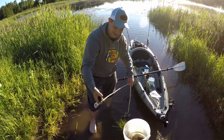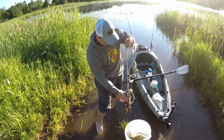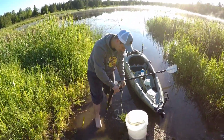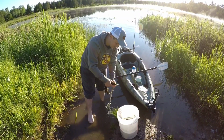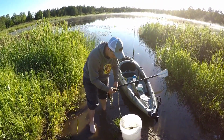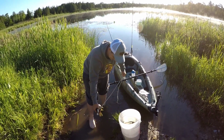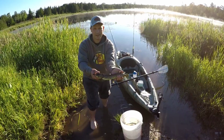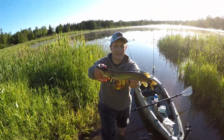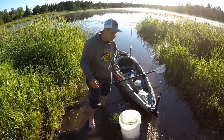And another decent gill. And as Tucker would say, a pock. Or I think you can say pike now. Long and skinny, but fit for the frying pan. So, pretty cookie cutter what we caught the other day.